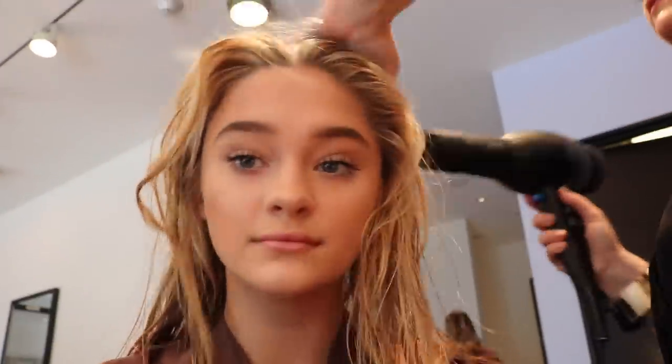Feels so nice. Alright, they just finished washing my hair and I almost fell asleep. It felt so nice. Currently I have this towel wrapped around my head and they're gonna blow it out so I can see the color. I feel like I'm gonna fall asleep. They've done such a great job. I'm gonna freeze dry about 80% and then I'll give you a little bit of movement with a round brush. Okay.